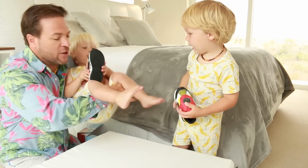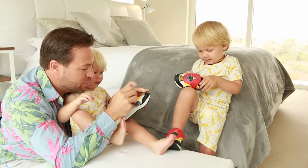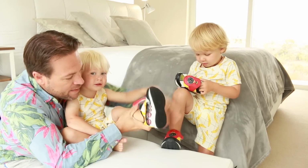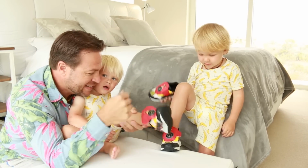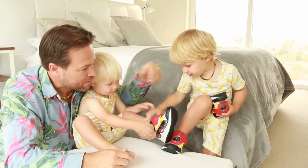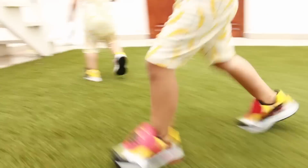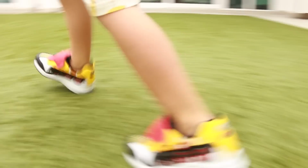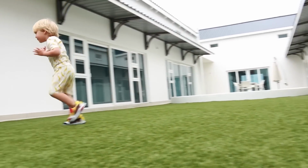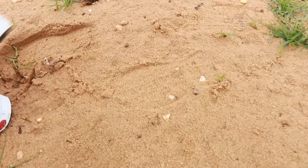Come, let's put those shoesies on. The choo-choo shoes. They're so easy to put on as well. That's what makes them so comfortable. Easy and cute. Look at that. Look how super those look. Boop, boop. Okay. Ah, there's those tracks.